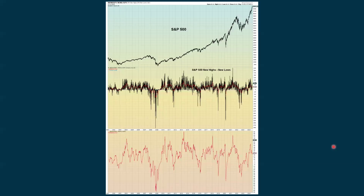Then we look internally. On top here, this is just a raw score of the new highs minus the new lows for the S&P. When we're above zero, that means there's more new highs than new lows. Then there's a red line that goes through here that's almost impossible to see, so I break it out down below.